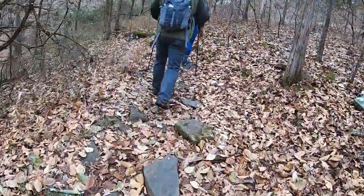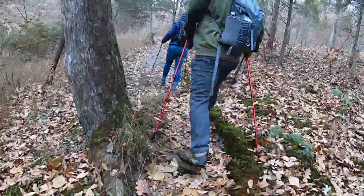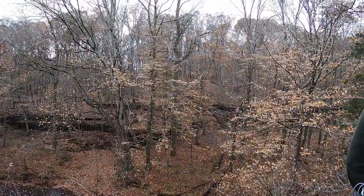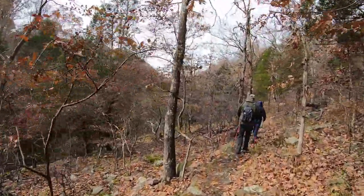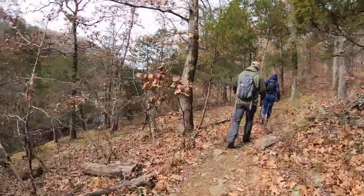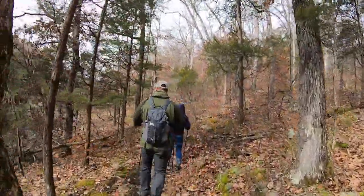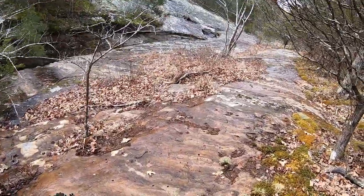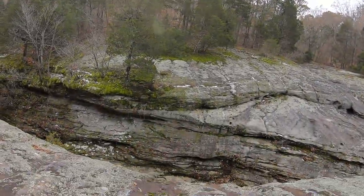As you can see, a lot of these spots you gotta carefully select where you're gonna put your next foot so you don't slide or roll an ankle. Awesome little section right through here. Sun's starting to peek out, shed a layer of clothes already. It's gonna be a beautiful day out on the trail. Gonna check this out down here just a bit. Looks fairly slick. May end up sliding, maybe. Still don't wanna fall down there if you can keep from it.